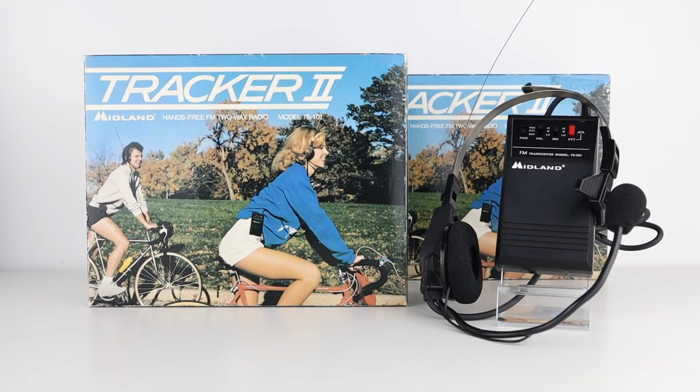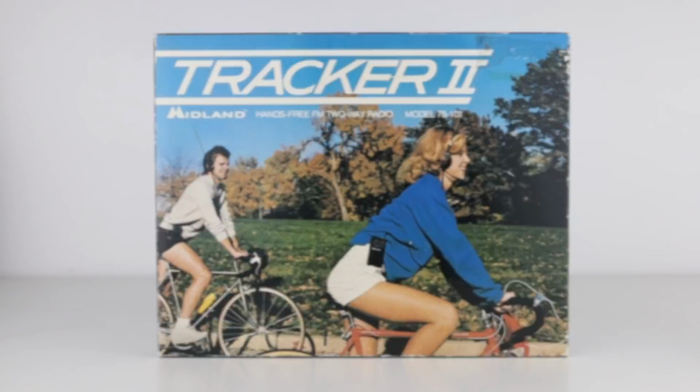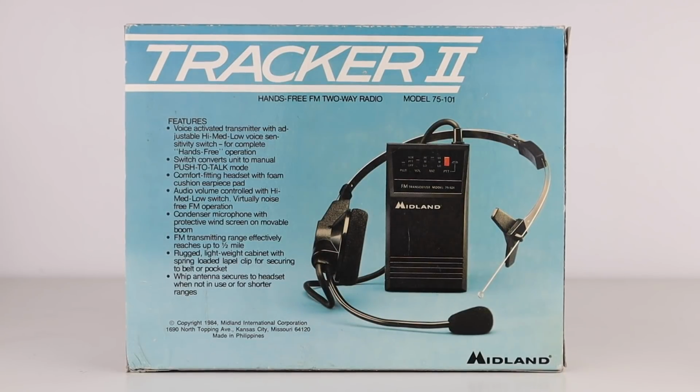So let's look at the first set of 49MHz radios I've got here. These are the Midland Tracker 2. Now, Midland is quite a well-known and long-standing manufacturer of radio equipment, particularly license-exempt devices such as CB radios and PMR 446 sets. These hands-free radios look like a novelty nowadays, but back in the early 1980s, this wasn't the case. They're actually very good quality with quite a few features and really good audio.